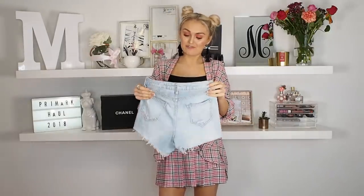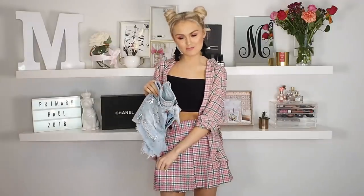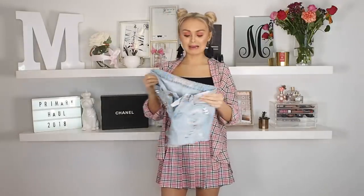I would say with Primark shorts, I would size up. So these are a 6, and I feel like they look like they'll fit me. So yeah, that's something to consider. I feel like Primark's denim maybe isn't as stretchy as other denims, so they come up smaller, if you catch my drift. But yeah, love them.